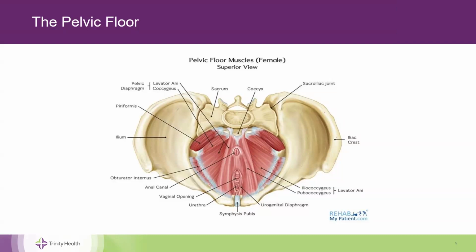Perfect. And next question is asking, what is the average length of treatment time? So that can vary. I can see people for a one-time visit and give them things to work on and go. But typically we see them once a week for 1 to 2 months. Sometimes more depending, but usually 1 to 2 months.